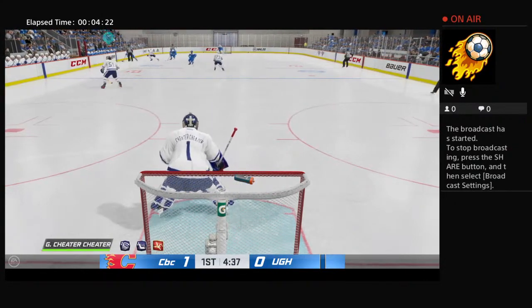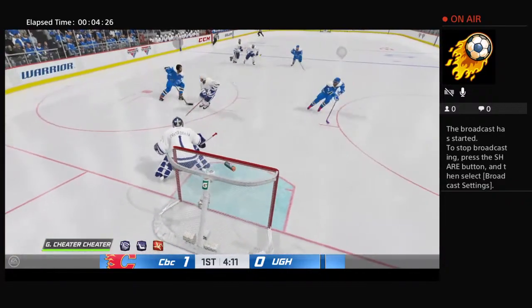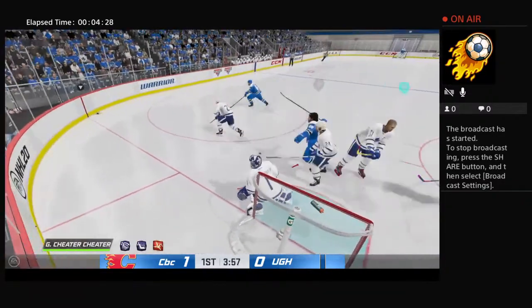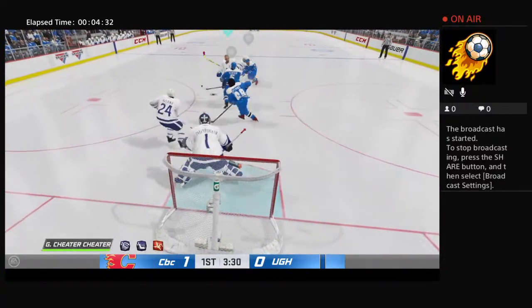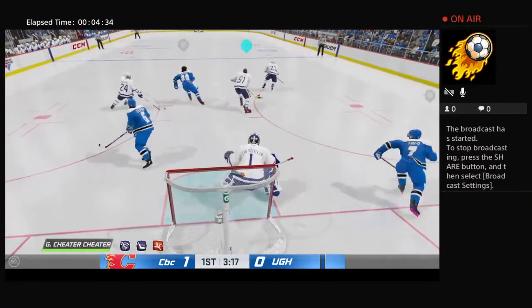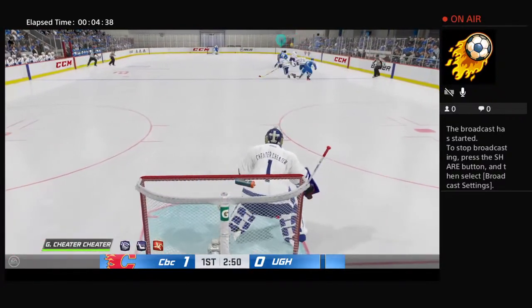Toronto's got it in their own zone. Over the line they come. Snaps one from the slot, and that goes off the post and out. The Greyhounds are going to have to keep grinding away as they try to get this game back to square, but this shot hits the pipe.